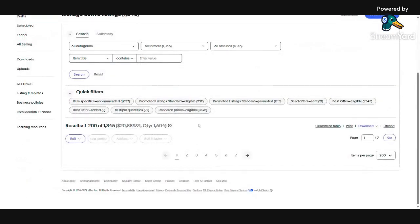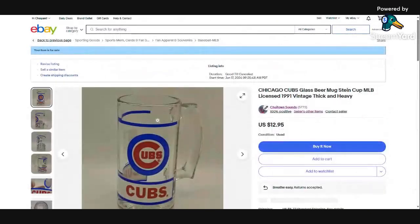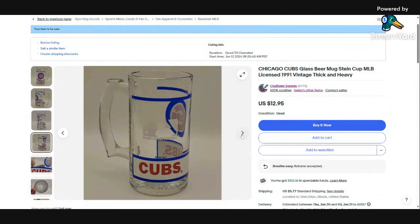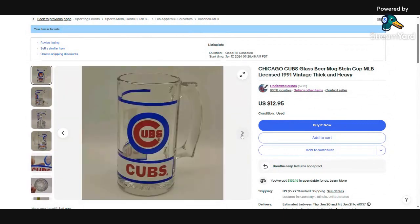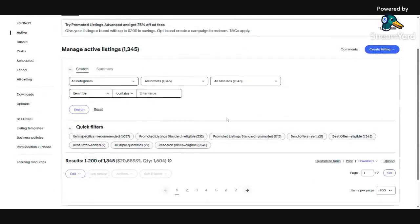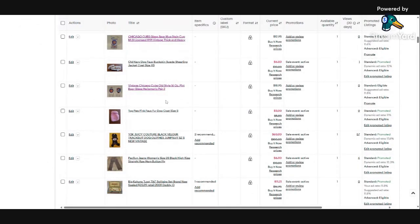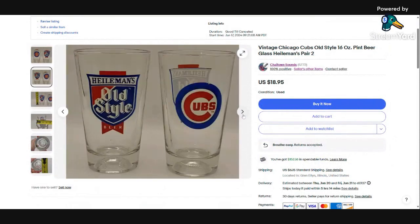Other items I picked up, some interesting ones. We're in Chicagoland here, so got a cool Cubs mug. This one's from 1991. Really nice condition, a nice, thick, heavy duty mug. So looking forward to sharing that with someone else. There are Cubs fans all around the world, but this stuff's pretty easy to get around here locally. Go to any garage sale, someone's gonna have decent stuff like this.